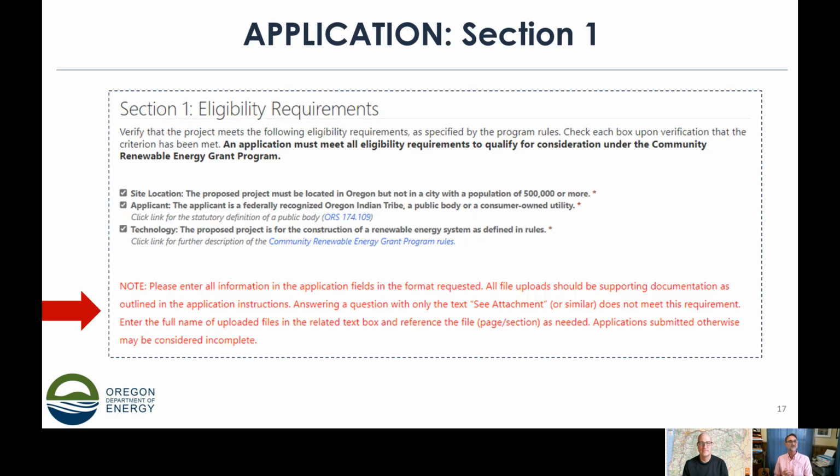And so moving into the application, the very first section is basically just a quick checkbox that we have the information. That's the basic eligibility information. But we also want to point out the red text with the red arrow. You'll see this on your application. In round two, we are requiring that responses to application questions be entered into the application itself, and that any attachments or uploads will be supporting materials or documentation to those answers that are provided.